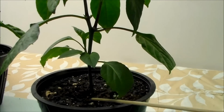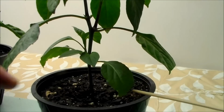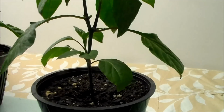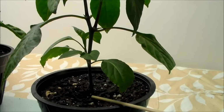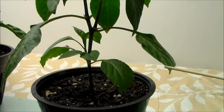We had buried it just up to about the cotyledons. They've since fallen off. When we pot this in the ground outside, I may go ahead and bury it all the way up to the first set of leaves here. Maybe not that high, maybe halfway, but again, burying it a little bit deeper, similar to what we do on tomatoes. Not as aggressive as what we would do on tomatoes, but again, getting the main stem buried helps promote root growth out of the main stem.